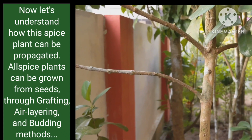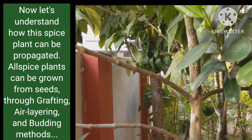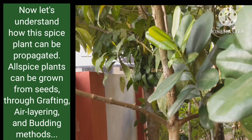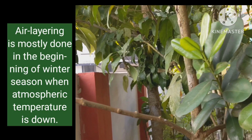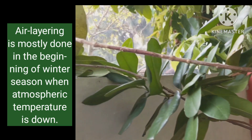Now, let us understand how this spice plant can be propagated. Allspice plants can be grown from seeds, through grafting, air layering and budding methods. Air layering is mostly done in the beginning of the winter season when the atmospheric temperature is down.